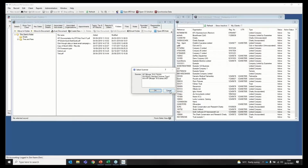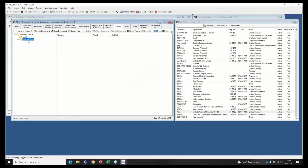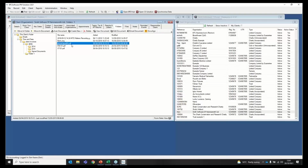Moving towards that paperless office, something like an invoice, for example. I've saved some different invoices here under a folder called time and fees. And you can bring any sort of document that you want to in here. So it could be a PDF, a CSV, a PowerPoint, an Excel spreadsheet, whichever. Once you bring a document into here, either if you scan it in, move in a single document, or even a whole folder, you can view the document, you can edit it, you can email it, and it'll open up as an attachment within Outlook.